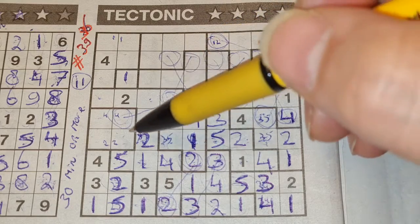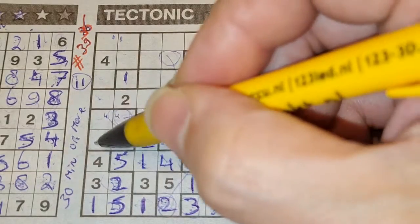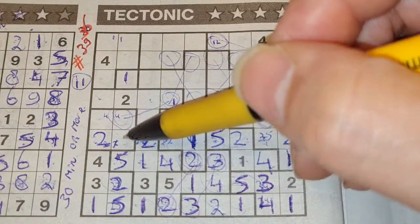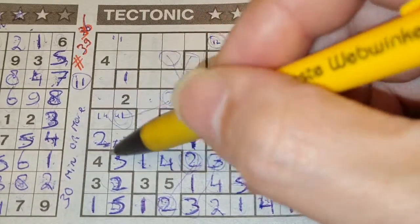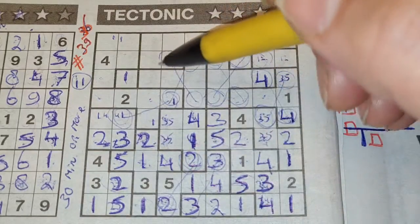Let me think. Now we have a 2 there. I've marked those 2 boxes with a 2. So this box cannot be a 2 anymore. That box should be a 2. This box cannot be a 1. So the 1 goes together with the 4 as a pair. 4 and a 1. So 1 digit left in this quadra box for the number 3. Alright.